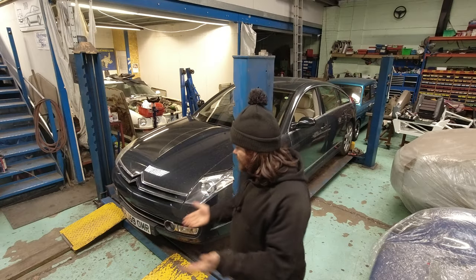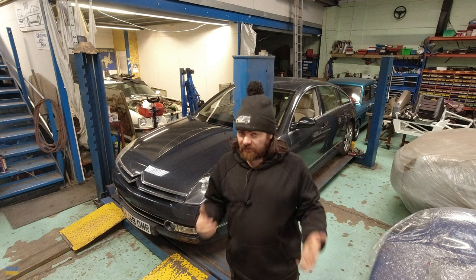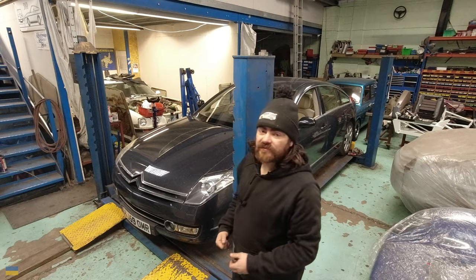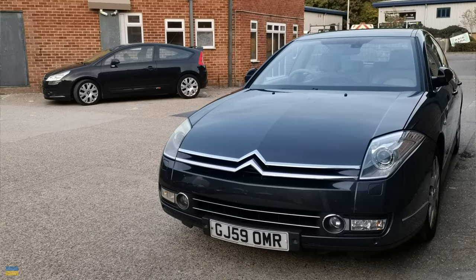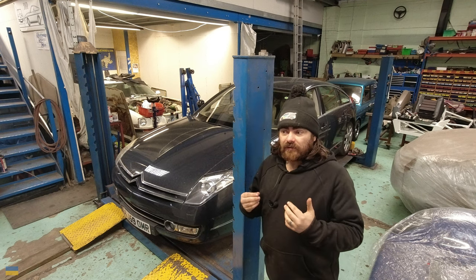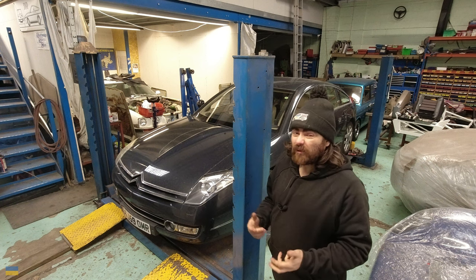So a C6 and an SM. A lot of people would say I'm nuts, but no, that's fair. This is my Citroen C6. It's a 2007. It's powered by a 2.7 litre V6 twin turbo diesel engine, which is predominantly built by Ford.